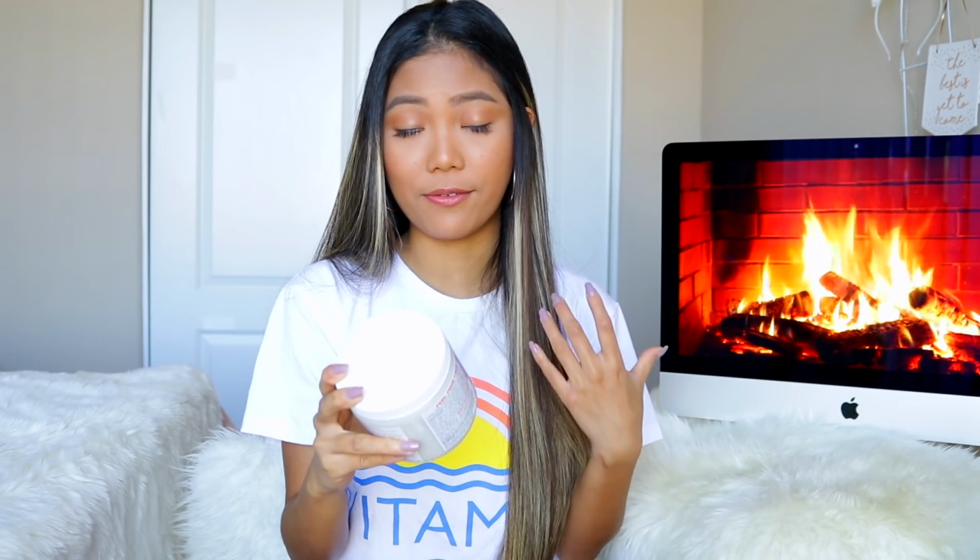Also, the first time I used this, I fell asleep. I was on my bed on my phone and I fell asleep with a face mask on for like 30 minutes to an hour, and my face was freaking red, you guys. I was basically a tomato. But when I cleaned it off, my face was so smooth. You can literally feel your face pulsate with this one, which is crazy. It doesn't hurt or anything, but just letting you guys know that you will feel your skin get really tight.